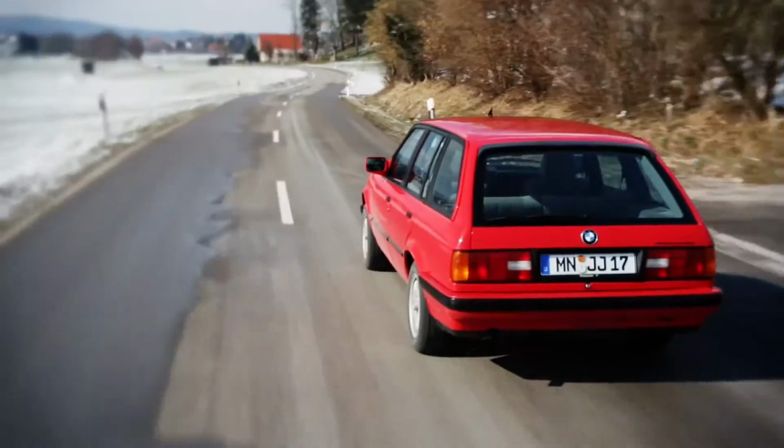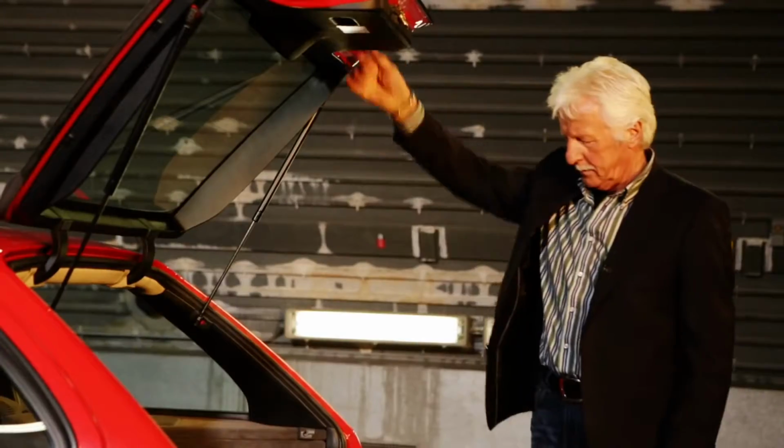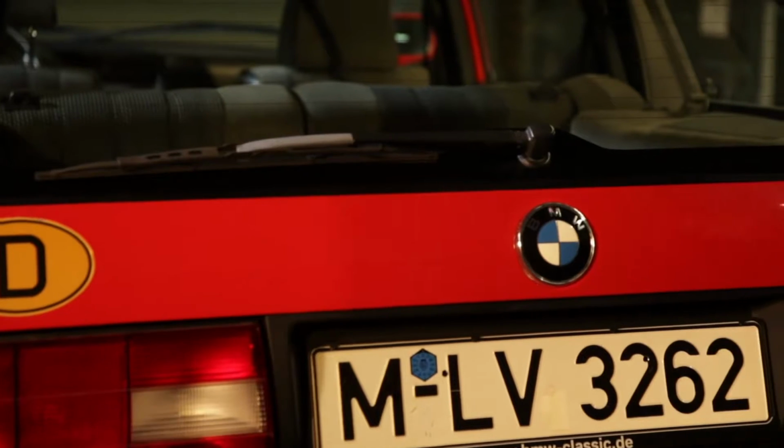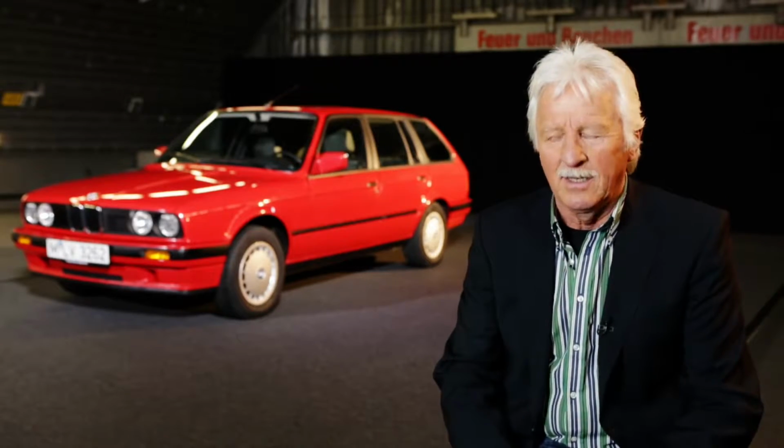The story of how the 3 Series Touring came to be. It is the story of a BMW employee who only wished to go on vacation with his family. With my family, wife, and 2 kids, I needed a bigger trunk. Especially with young children, you always have more luggage, because everyone wants to take a tricycle or toys, and at that time, conventional cars were too small.